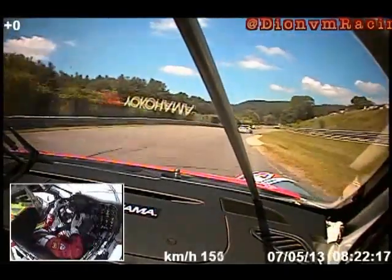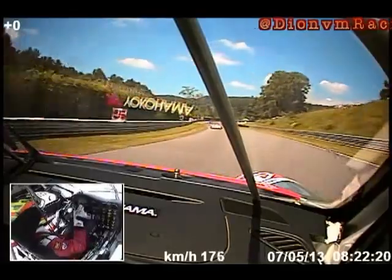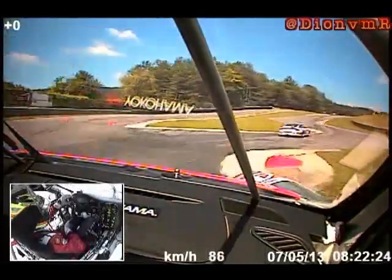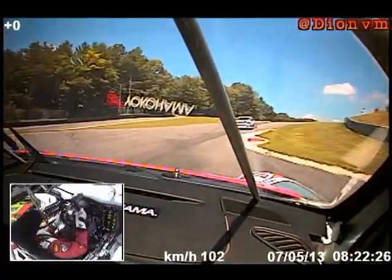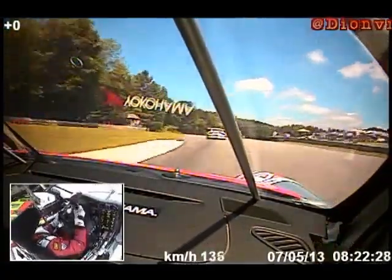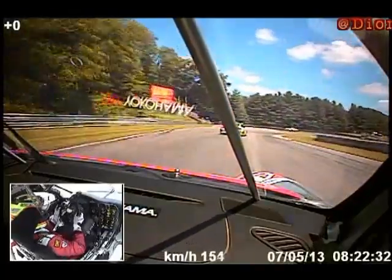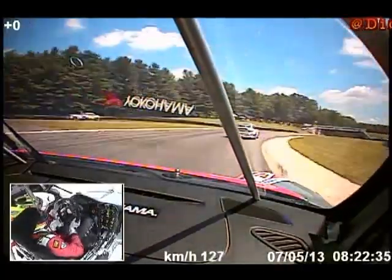You can now see I'm on a cooldown lap here. I'm talking to my crew, letting them know what's going on with the car, so when we come into the pits, we can make those fast changes to try to get the car better. Qualifying was about 10 minutes after the session, so we're really trying to use every second of this session to improve our car for qualifying and for the race around here at Lime Rock Park.